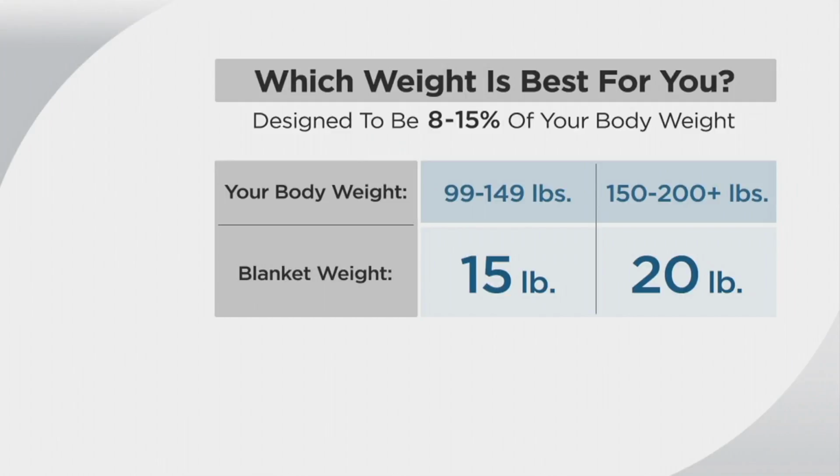Absolutely. Which weight is best for you, a kind of general guideline. So keep this in mind, this is a guideline. So Jane, if you're between around 99 to 149 pounds, we would suggest the 15-pound blanket. That's based on the fact that when the blanket was created, that weight was created with the idea that it's 8 to about 15% of your body weight. And then if you were 150 to 200 pounds, the 20-pound blanket would be your choice based on that idea of the 8 to 15% of your body weight.